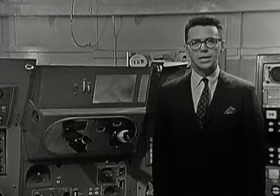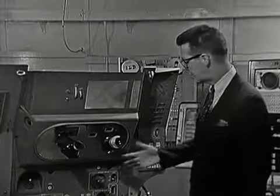Today, we're at the MIT Instrumentation Laboratory, which has been given design responsibility for this guidance and navigation system, which will direct our Apollo spacecraft on the way to the moon, in fact.